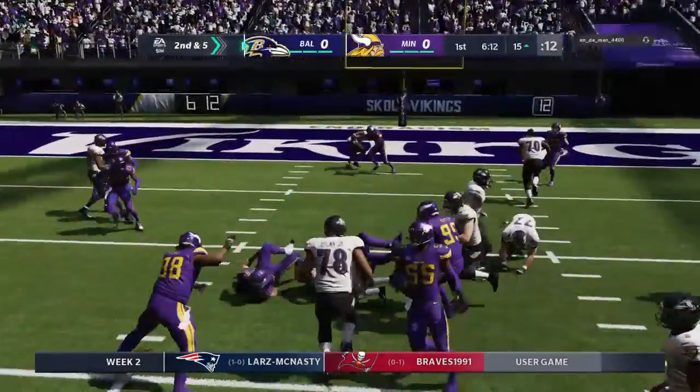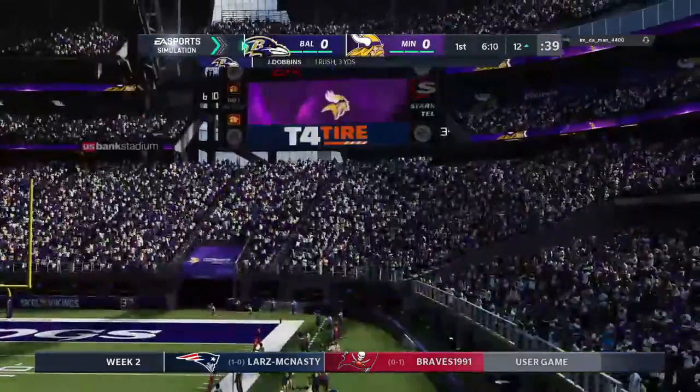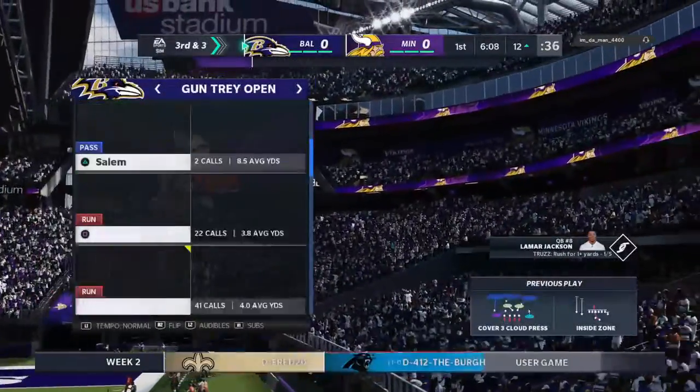First carry for the former Buckeye, J.K. Dobbins. He takes us down to about the 12 for a gain of 3. The tackle made at the 12.